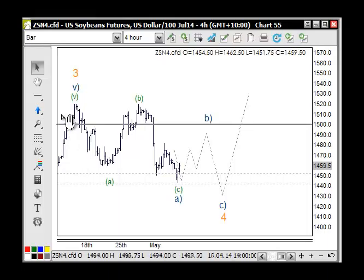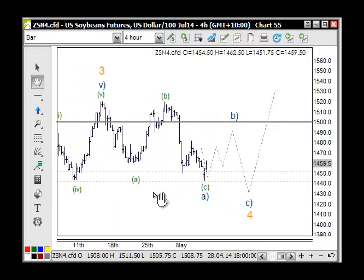Yes, look, just on the bigger picture here first, it is possible that this is the A, the B and the C here in blue here, and making wave 4 here, and we push straight up and make new highs here. That's a real case from that point of view.